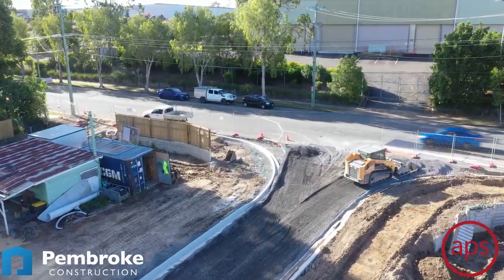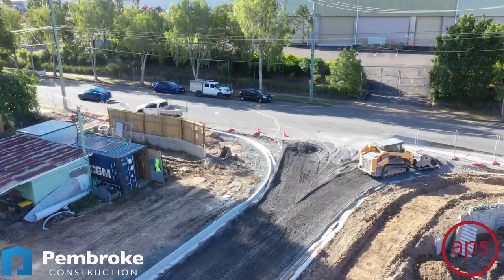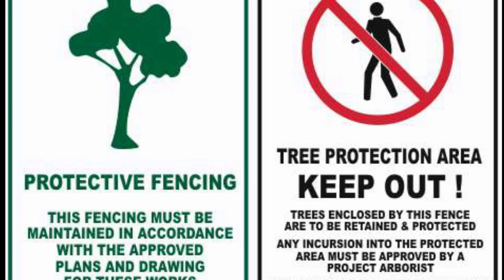This project, I'd say, was probably the most difficult I've ever dealt with, right? It's taken me 3.5 years to get to this point. And I'm not afraid to admit that. But there was so many consultants and so many variations. There was the hydraulic, there was the arborist, there was the ecology, and all the pre-start meetings. There was like half a dozen pre-start meetings. I know, it was crazy, right?